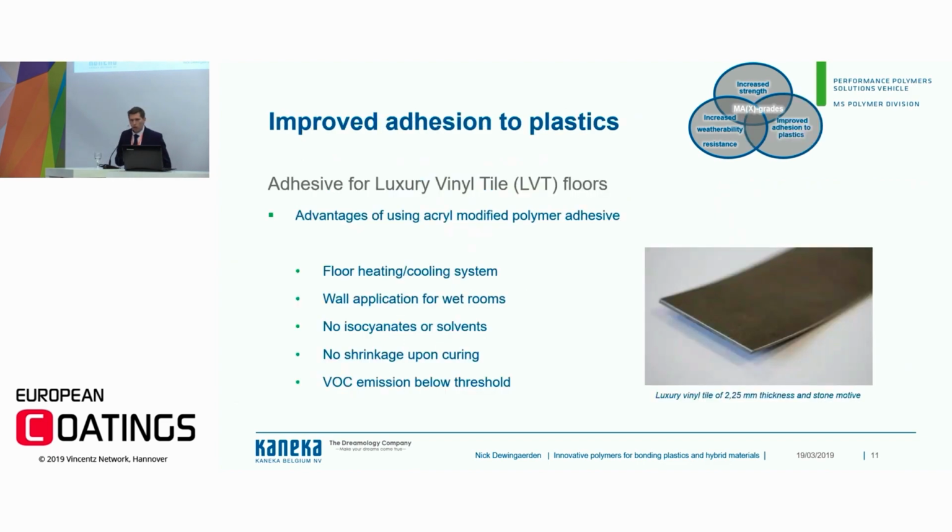Another advantage of this acrylic modification is the increased adhesion to difficult substrates. When I say difficult, I mean low surface energy substrates like PVC. One example is in LVT flooring, what we call luxury vinyl tile flooring, which in the latest years is getting more and more interesting for workers in construction.